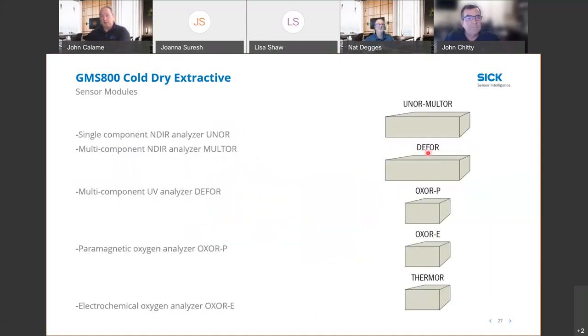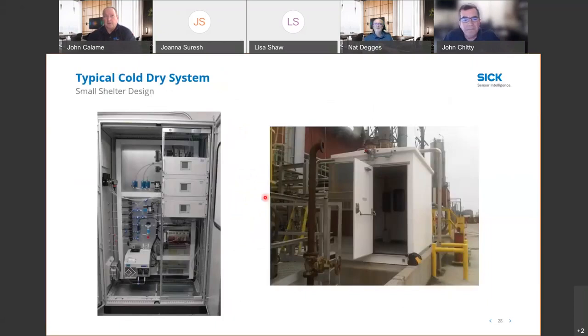So these are our different modules for our cold dry extractive for measuring different components. You select the proper bench for the measurement. And here's a typical small shelter design, whereas it's a full-blown shelter itself, but it's a smaller building.